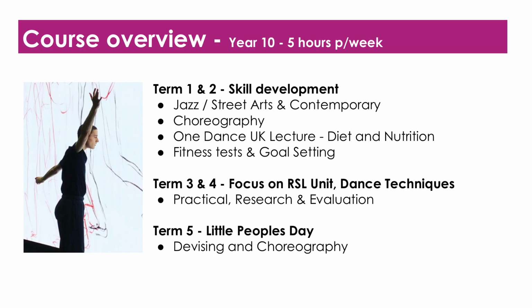In Term 1 and Term 2, you'll be really focused on jazz, contemporary, and street arts. You'll also be learning how to write about dance, how to evaluate yourself, and have some really exciting lectures with One Dance UK about how to nourish yourself and how to make sure you drink enough water to keep you going. In Term 3 and 4, you'll be more focused on an academic approach, studying dance techniques, looking at different practitioners, how you move, and how to get better.